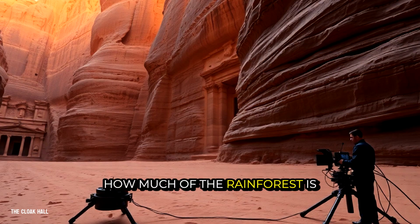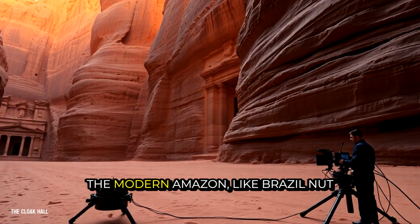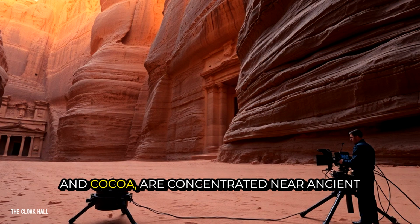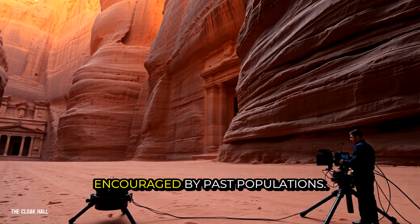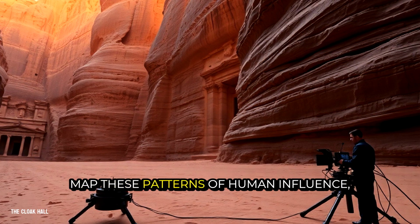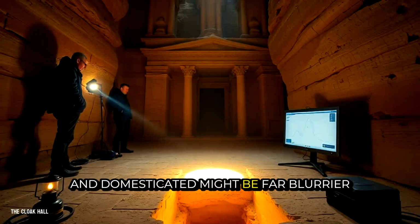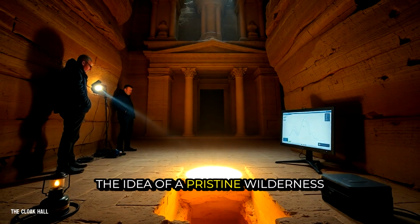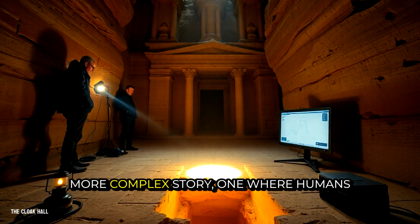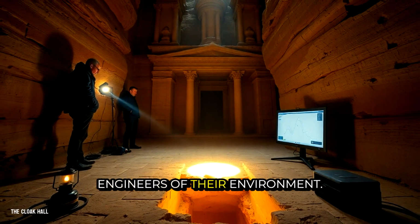How much of the rainforest is actually a human creation? Many of the trees that dominate the modern Amazon, like Brazil nut and cocoa, are concentrated near ancient settlements, suggesting they were cultivated and encouraged by past populations. Remote sensing is now helping to map these patterns of human influence, showing that the line between wild and domesticated might be far blurrier than we ever imagined. The idea of a pristine wilderness is slowly giving way to a more complex story, one where humans were not just inhabitants but active engineers of their environment.